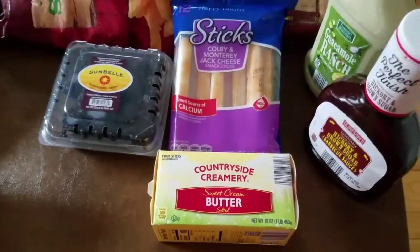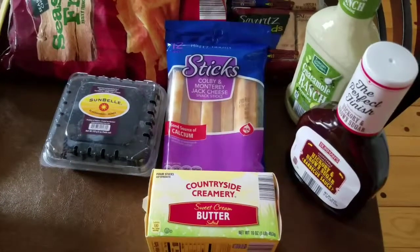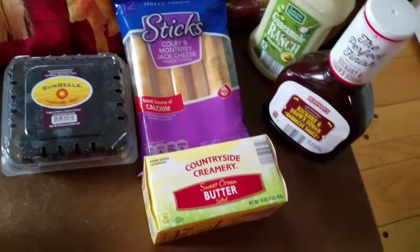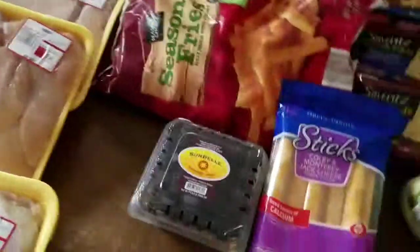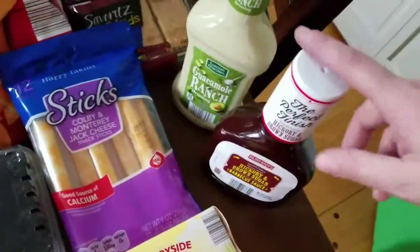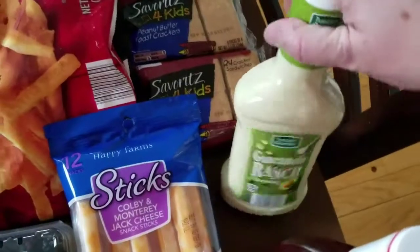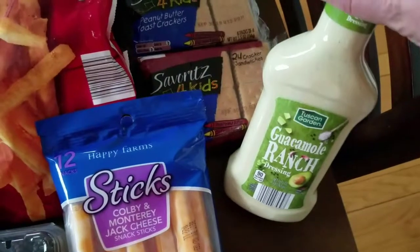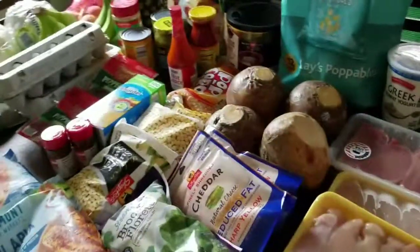I use, and it's not really a favorite in the house, the I Can't Believe It's Not Butter spray. If I'm using something that calls for butter for my family, I will use the real stuff, and then I'll count it in. But I don't put this on anything that's specifically for me. I'll probably put it in the rutabaga, so my family that I'm feeding dinner gets the real stuff as well. This guacamole ranch, it sounds amazing, but my son decided he wanted to try it. He likes guacamole, avocado, and ranch, so he likes salad. I can't complain.